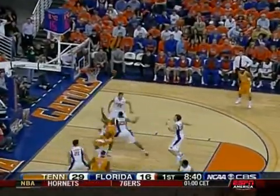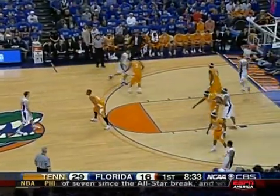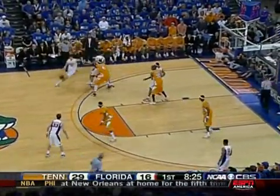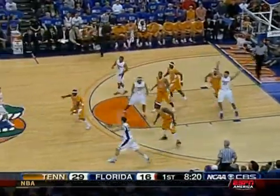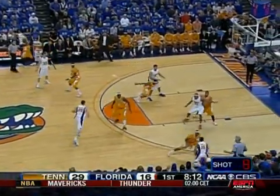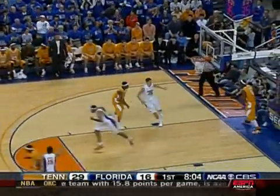Chisholm over Werner. Good-looking rebound by Dan Werner. Originally committed to North Carolina State when they had a coaching change there. Came to the Gator program. Hodge. Chandler Parsons. Tennessee, again, switching all the screens, and you might say that creates a mismatch, but Tennessee doesn't think that. They think their guys are athletic enough to guard. Hodge for 3. Rebound offensively by Werner. Here's a 3 by Parsons. That is right down the middle.